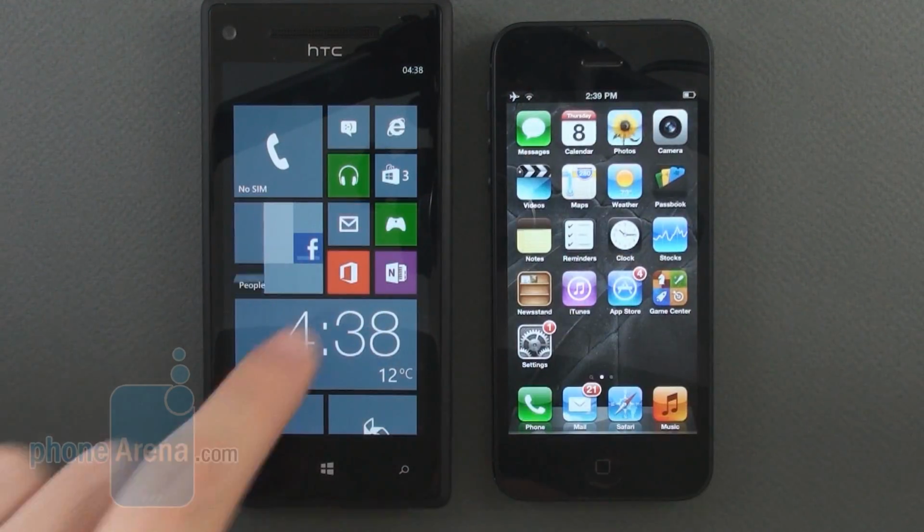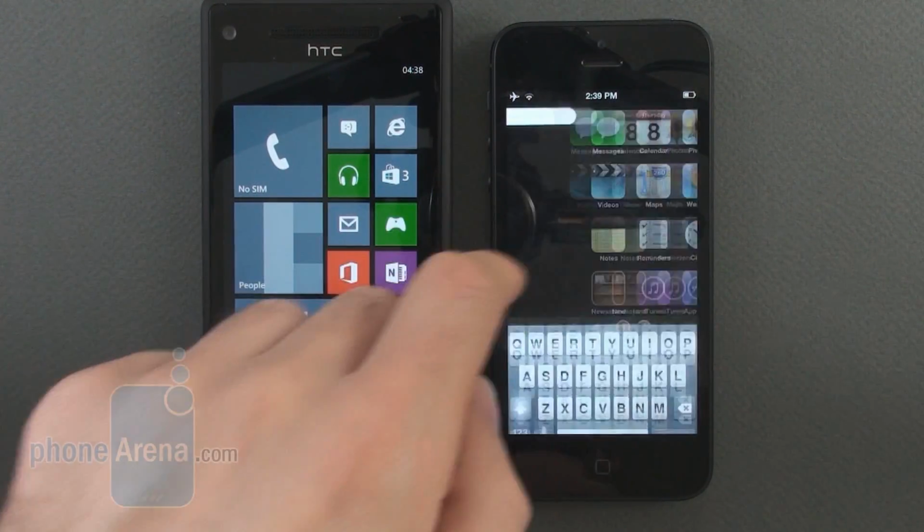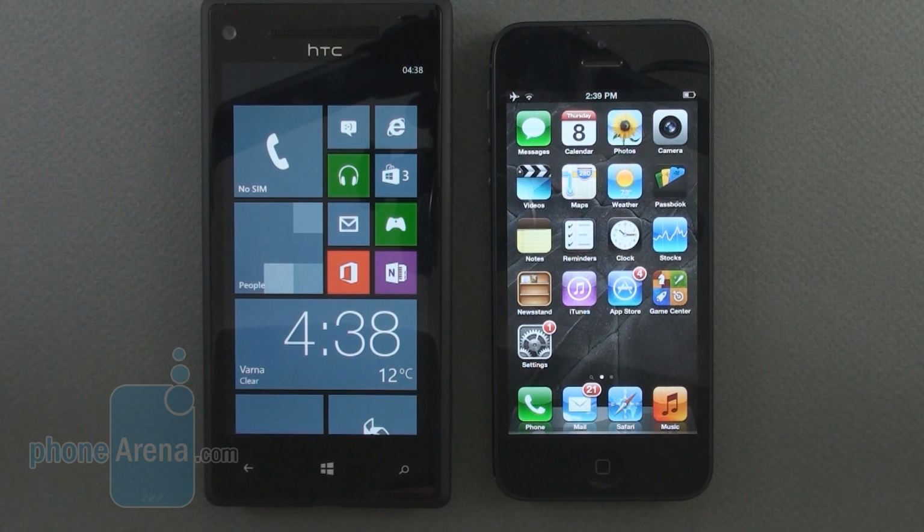We have absolutely no complaints about the performance of both devices. They're very smooth, very fluid, and nicely animated. So this hardware is strong enough to deliver great experience and great performance in third-party apps as well.